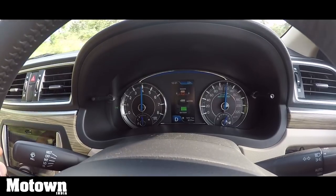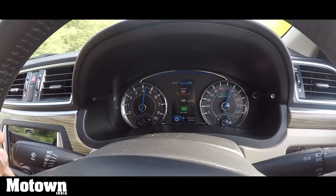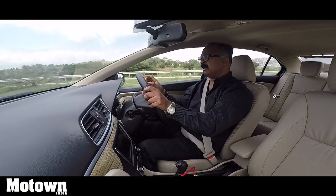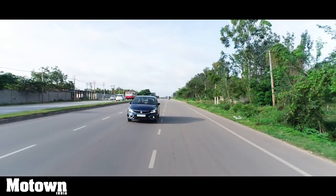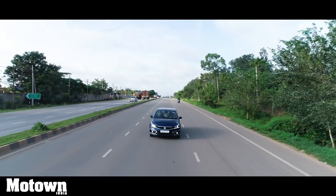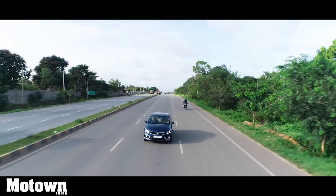Just a little while ago, while we were on the highway earlier, I had stepped on the accelerator, and I did see the speedometer climb to almost 170, 180. You know, this just proves that it's not about whether it's a 4-speed or a 5-speed. Does it perform? And I seriously think this engine performs.